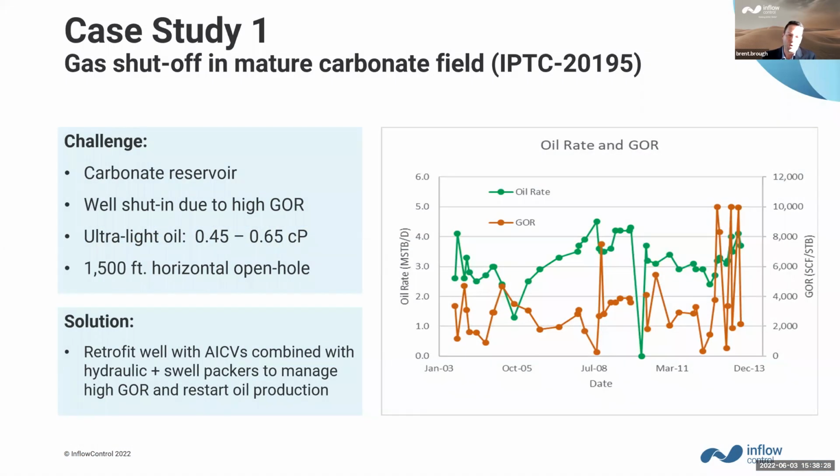So this is case study number 1, and it's a reference to a publication, IPTC 20195. Now, what I want you to take note of is that this is a reservoir in Saudi Arabia, very similar to the reservoirs in Iraq, right next door. This well was producing for over 10 years, between 3,000 and 4,000 barrels a day. At the beginning, it was producing even more, but that's confidential. The operator had a huge amount of oil produced from this one well, and it got older, and guess what? The gas found its way in through the fractured carbonate network.